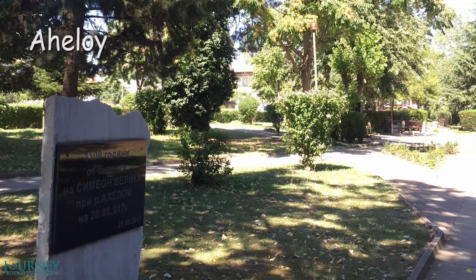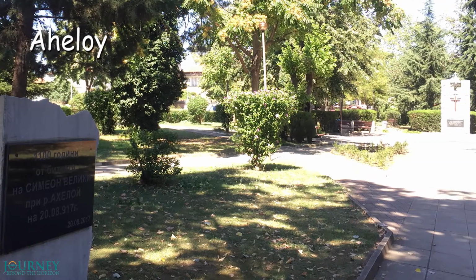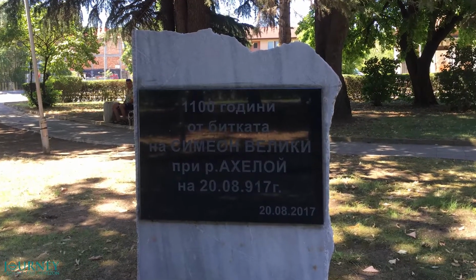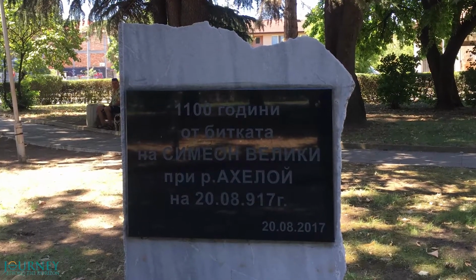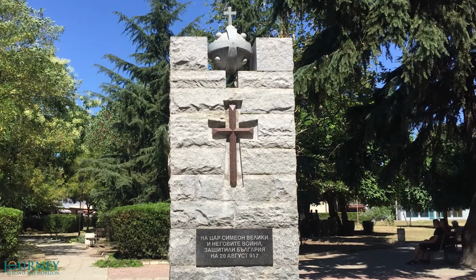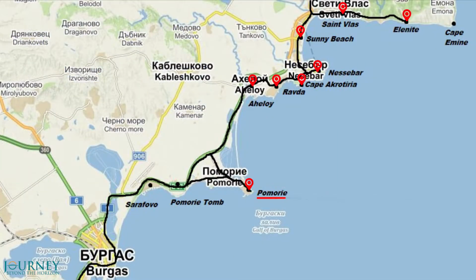The area of Aheloy is known as the place of an epic battle between the armies of the Bulgarian King Simeon and the Byzantine Emperor in the 10th century. Today, the place is marked by this monument in the park. Our next stop is Pomorie.